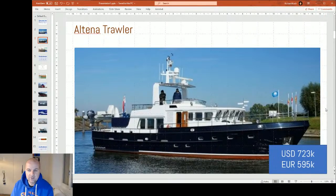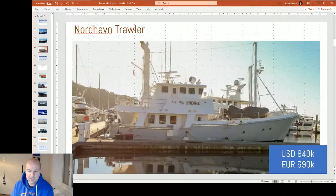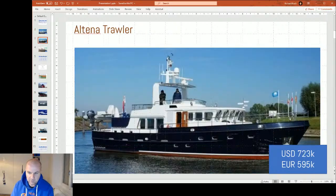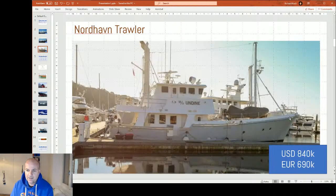Option 2, this is a Dutch steel passage maker trawler designed for long distance journeys. They're asking 595,000 euros, and it's from the late 90s. Very nice boat. It's a pilot saloon boat, pretty sizable. And I'd just like to say that I've actually been on this boat inside and kicked the tires, so to speak. This one I've seen from the outside, and then the third one is a Nordhavn.